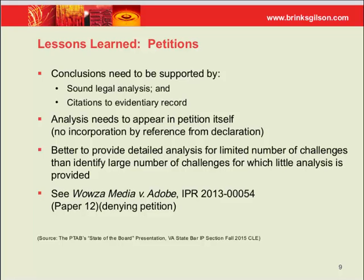Chances are the patent owner will file a preliminary response. So you need to set out your case early. The one piece of advice is include all your arguments in the body of the petition. Don't bury them in some declaration somewhere. And less is better than more. Provide a detailed analysis, your strongest position on your best prior art.